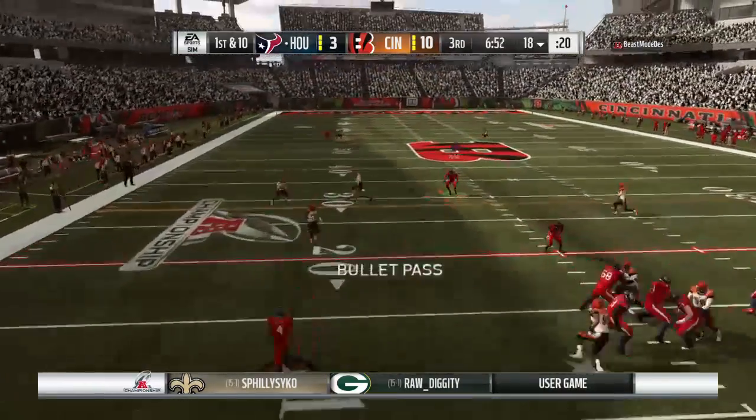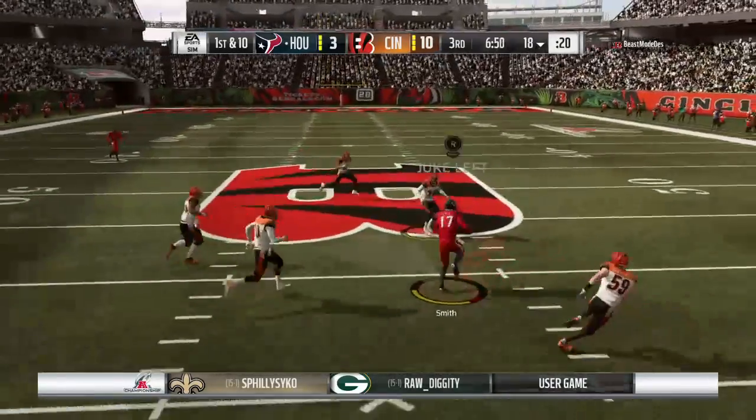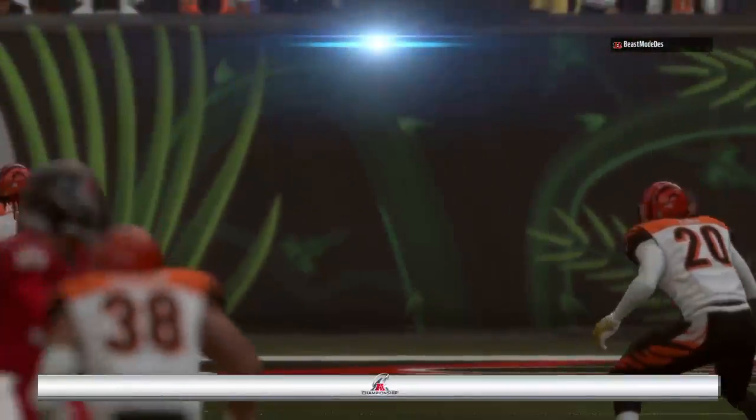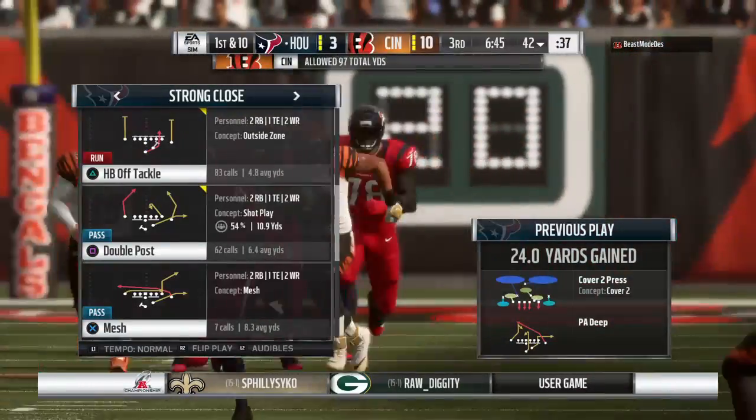Steps away. Over the middle to Smith. And they're going to get this beyond the 40 before he's taken down. That one goes for 24 yards.